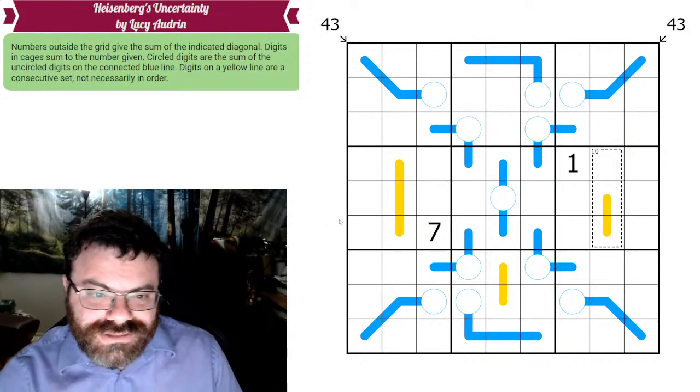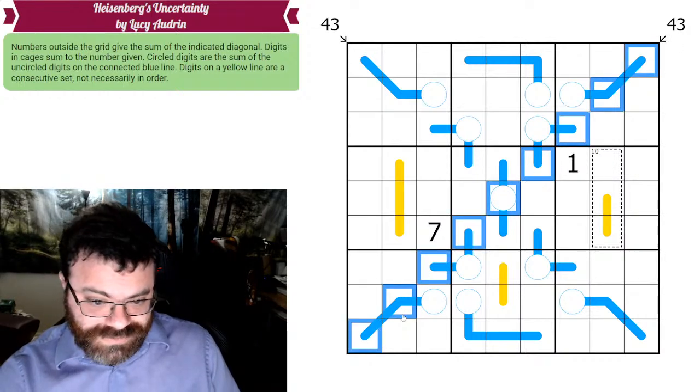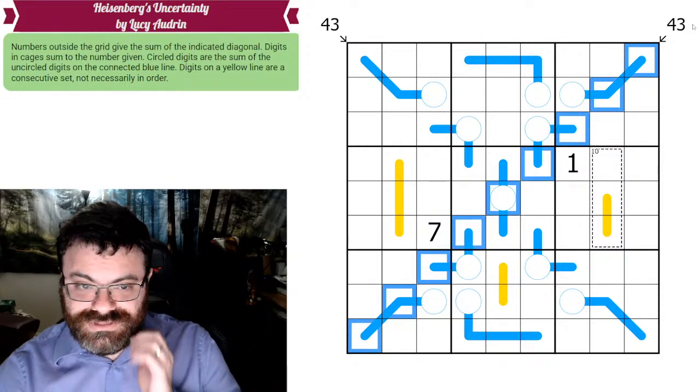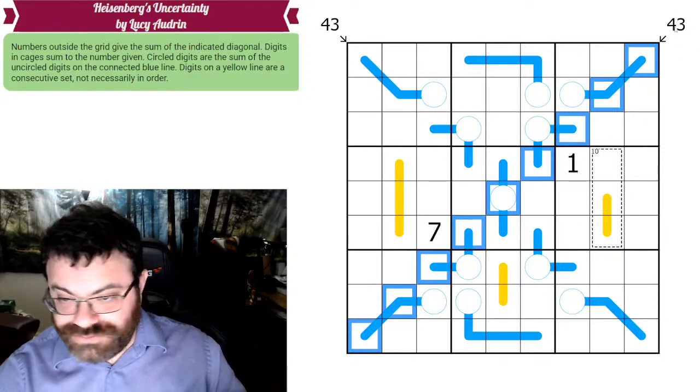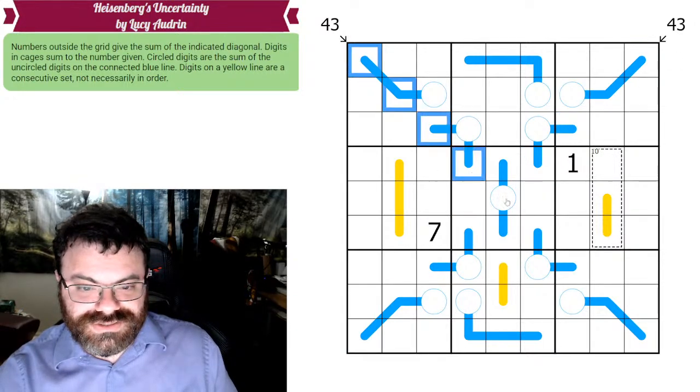Alright, so we have standard little killers. So these 2 arrows that point down a diagonal, if we take all those cells and sum them up, they sum to the value in the top right, or the value clued. So those sum to 43, and these also sum to 43.